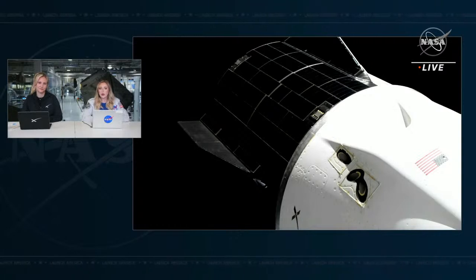So that includes trunk separation, closure of the nose cone, a deorbit burn, deployment of the drogue and main parachutes, and finally splashdown off the Florida coast, at which point our teams will recover the Crew-4 astronauts inside Crew Dragon from the water. It's always super exciting to follow along.